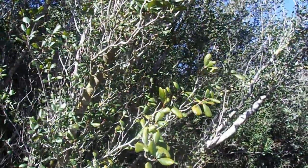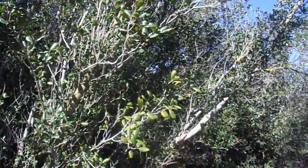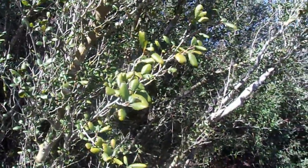Didn't expect to see this one. I expected to see this one a little further south. We are in southwestern Riverside County, so I guess I shouldn't be surprised. I did expect to see Cercocarpus betuloides, variety betuloides, which is the birch leaf Cercocarpus.